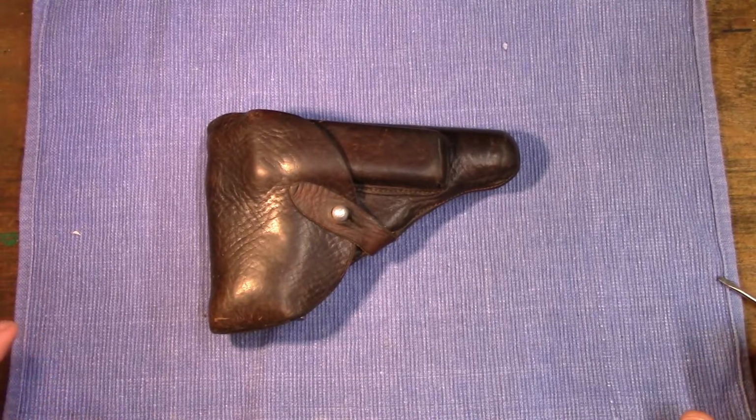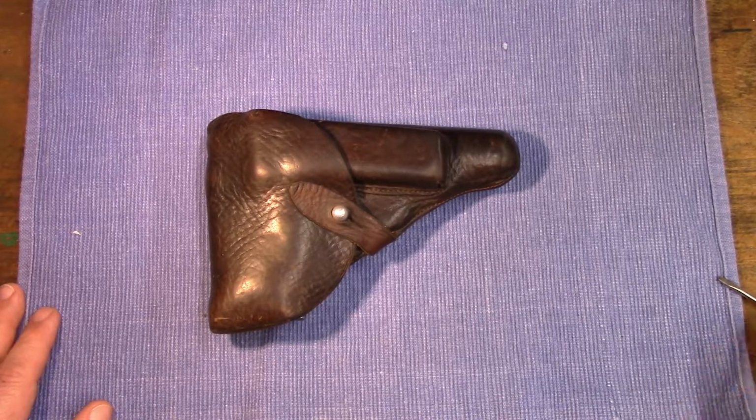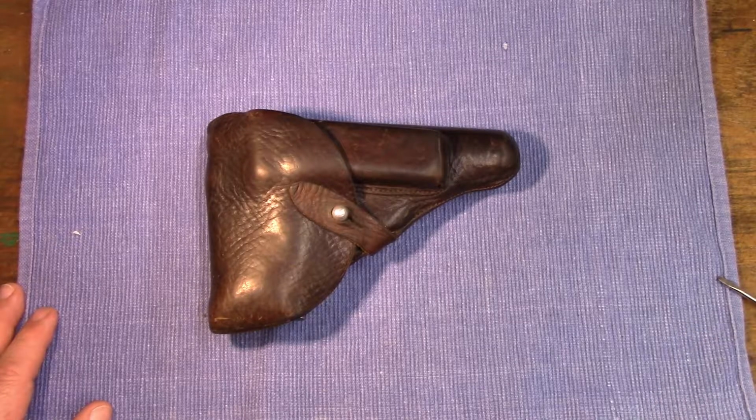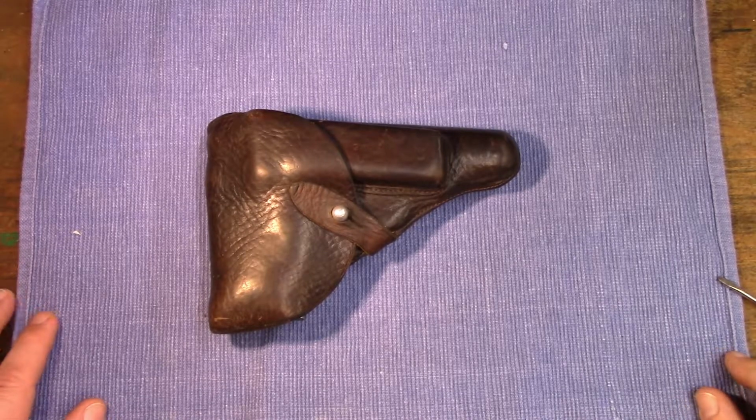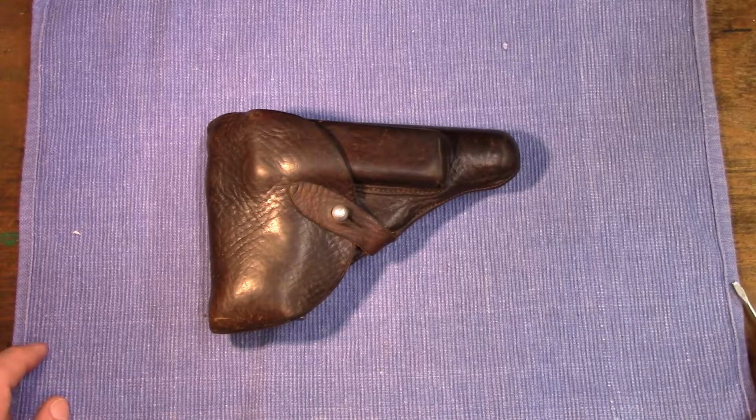So if you watch his channel, you'll know that a lot of the weapons that he shows are stuff that I personally am probably never going to own. They're either very rare or very expensive, but he did this video on a pistol a few weeks ago and I recognized it. I realized that I had the same pistol.